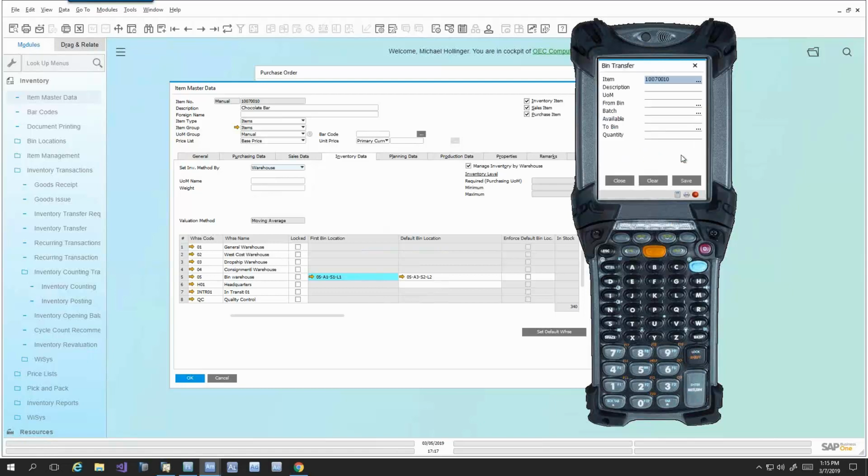So it's just going to pick up that warehouse in the bin transfer. So I'm going to scan my chocolate bar. I'm going to move it from the bin that I put it away into, and I'm going to scan, oops, got to scan the correct batch first. So there's a good example of validation. So scan the appropriate batch, scan the right item, or correct bin, and I'm going to move 10 of those. Okay, so that quickly we just moved 10 from one bin to another.